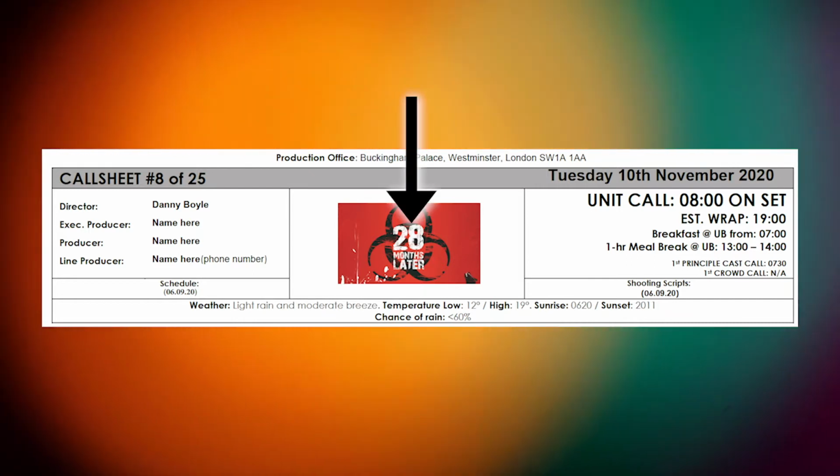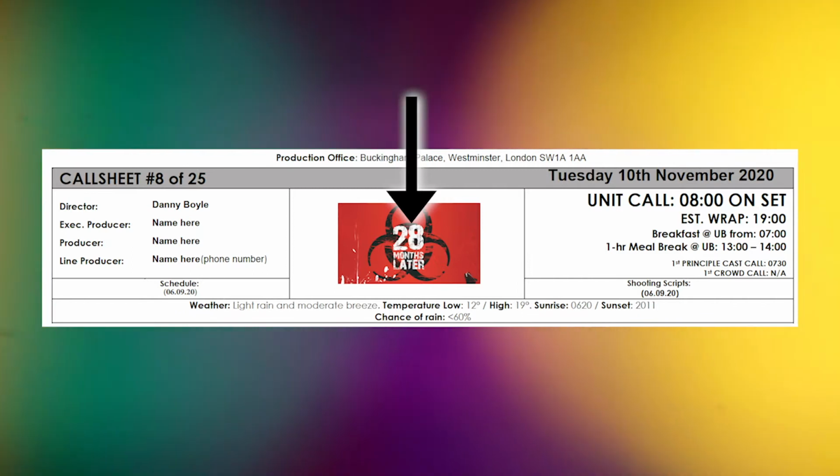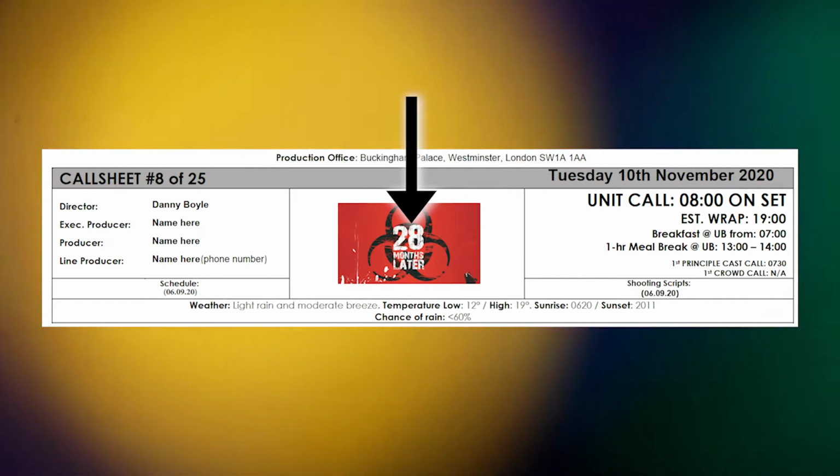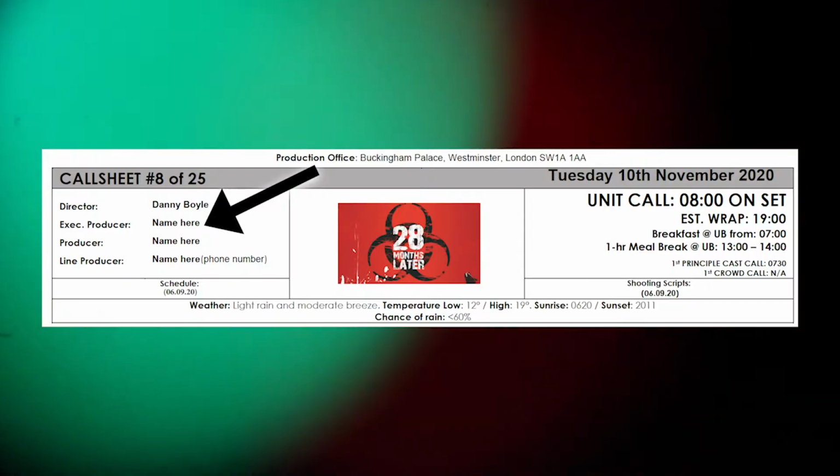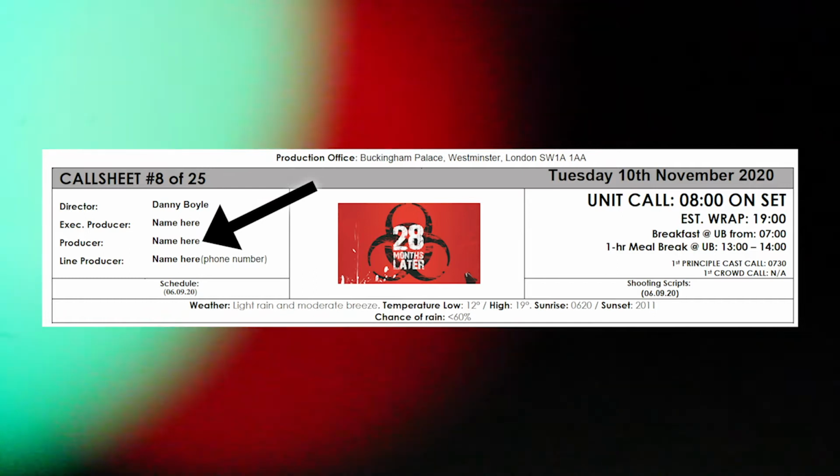And just below that, you'll have the logo of whatever you're filming, along with the director's name in the top left corner. I've just gone for Danny Boyle because I would love to work on a Danny Boyle movie one day. He is like my icon for film. I am a sucker for Trainspotting, if you didn't know that already. But less about him. Underneath director, you have the exec producer and the line producer.